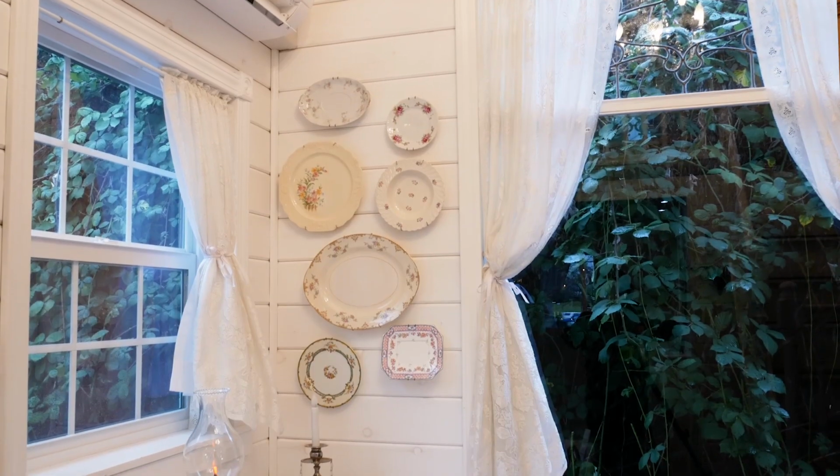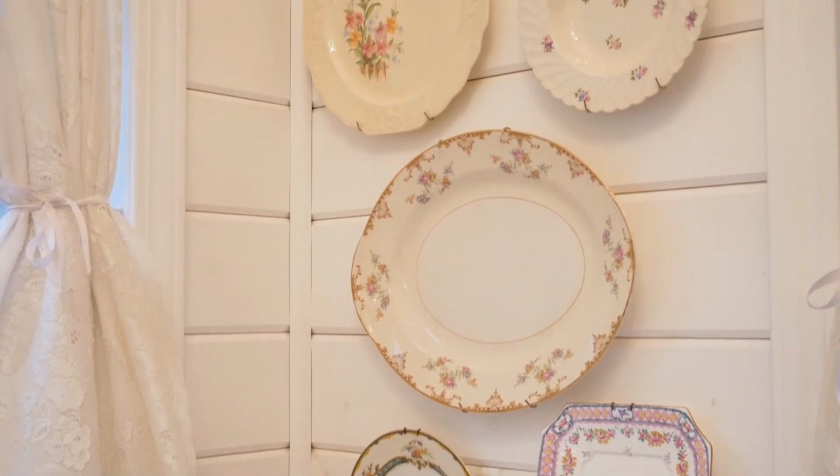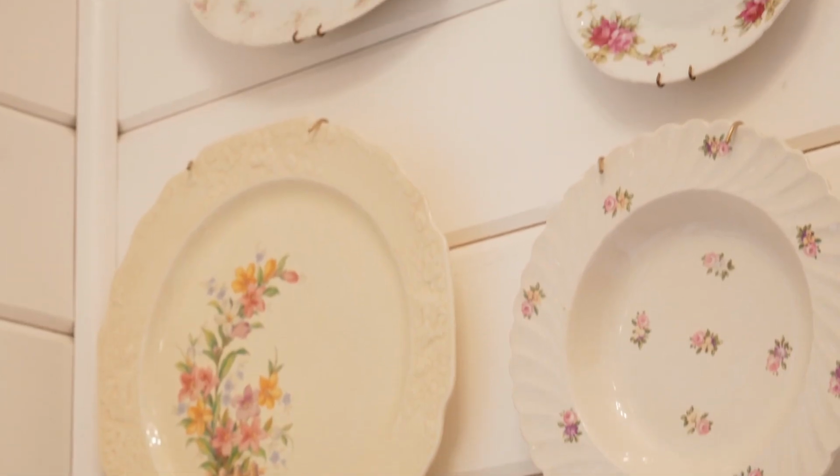I really love these plates on the wall. This was a definite Pinterest find. I saw that, I loved it, then went on the hunt for different shapes and sizes of plates.